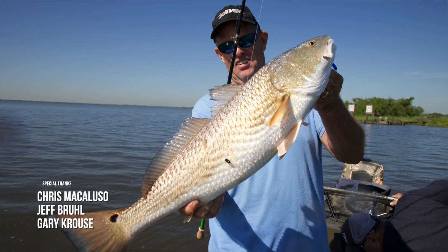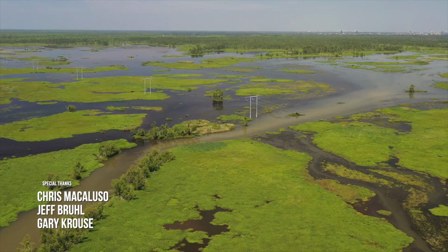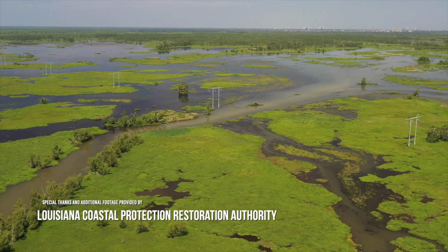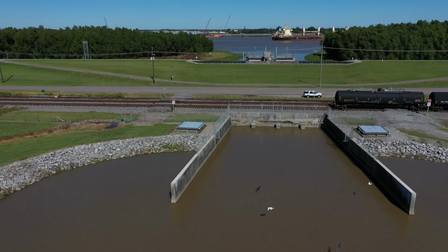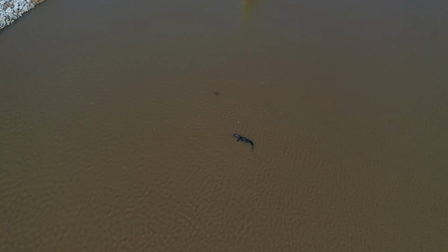Fish were stacked up, the water looks great, and the place is healthy, and that's what we were here to show. The health of our state's coast is the key to continue our adventure, sportsmanship, and heritage of Bayou Wild.